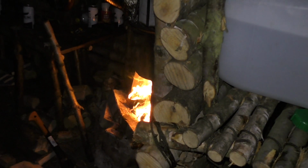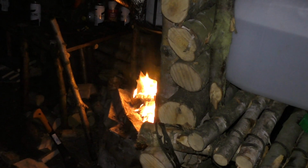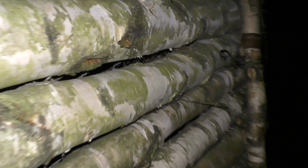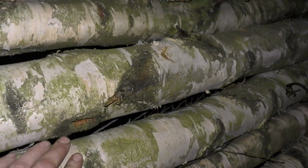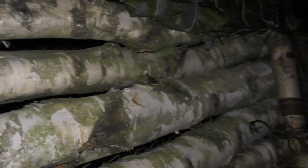But I'm standing here outside the shelter now and I can feel a heat wave hitting us. So obviously I'm losing all that heat still. And I know I've got these gaps here. See all these gaps, but I didn't want to fill them up because that's like a ventilation if I get too much smoke. And that's one of the other problems. That's why I've got tiles on the floor, because you get sparks flying out sometimes.